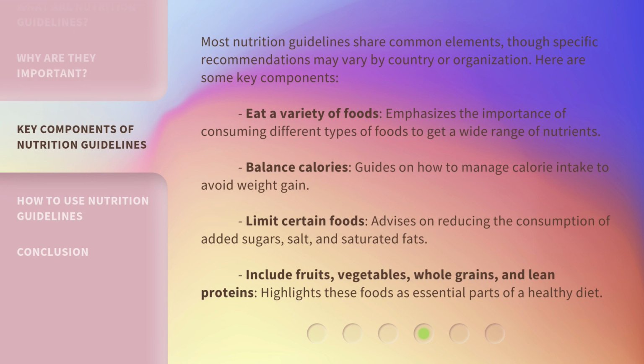Most nutrition guidelines share common elements, though specific recommendations may vary by country or organization. Here are some key components. Eat a variety of foods. Emphasizes the importance of consuming different types of foods to get a wide range of nutrients. Balance calories. Guides on how to manage calorie intake to avoid weight gain. Limit certain foods. Advises on reducing the consumption of added sugars, salt, and saturated fats. Include fruits, vegetables, whole grains, and lean proteins. Highlights these foods as essential parts of a healthy diet.